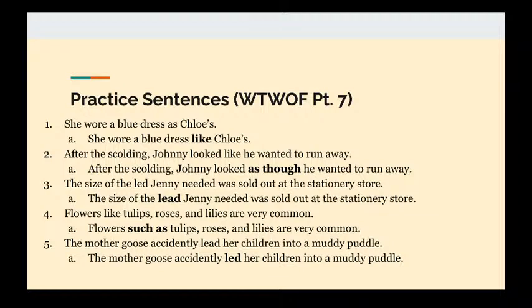So lead with an A means the heavy metal, but led without the A is the past tense of the verb lead. So that's why we want to say the mother goose accidentally led her children into a muddy puddle. Led the baby geese followed the mother into the muddy puddle.